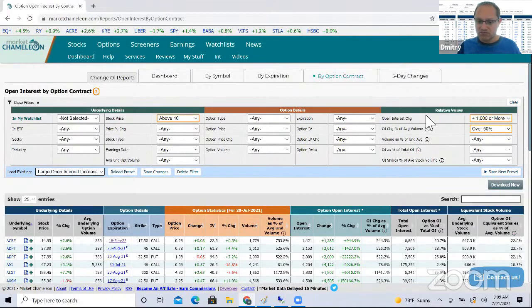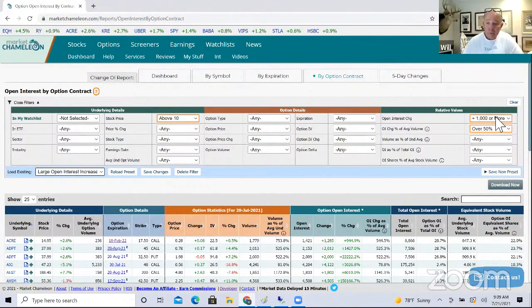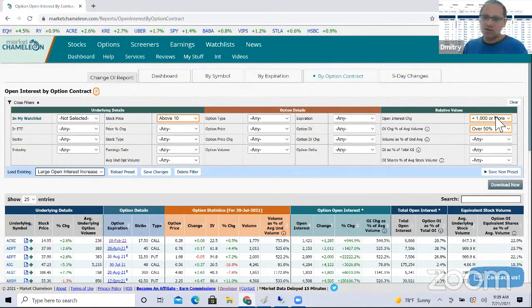And what we want to do is figure out, was this increase in open interest large relative to a specific stock? So first, I'm going to set that I'm looking for at least 1,000 contracts or more increase on that option contract. And I'm also going to create a relative metric to make sure that that's a big open interest for that stock. So here, what we do is compare it to the average daily volume. So in other words, if on average a stock trades 2,000 contracts per day on average for all the option series combined.